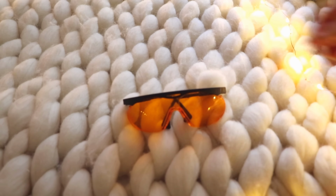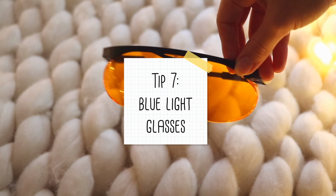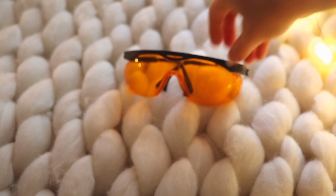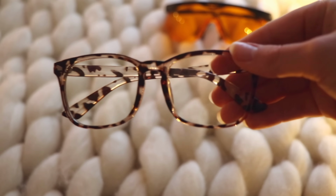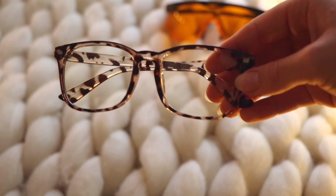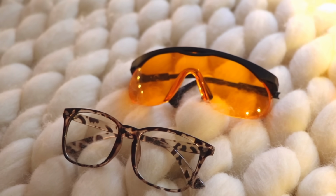So this is a really short tip, but I recommend having some blue light glasses because something that I experienced early on when I started taking a lot of online classes was having really tired eyes. And that's why I started wearing different blue light glasses, and I've been using these really orange ones that really protect your eyes. But I also recently got these ones as well.